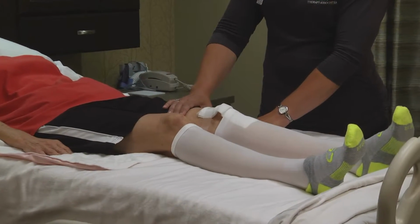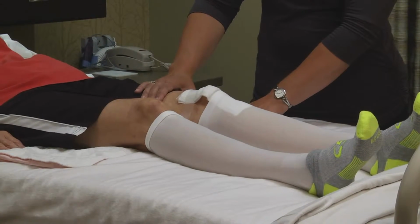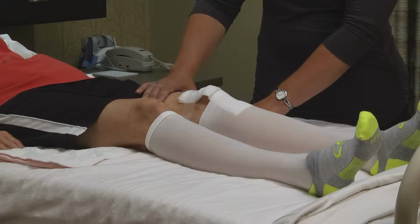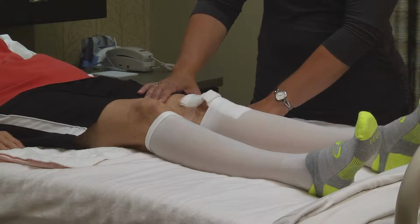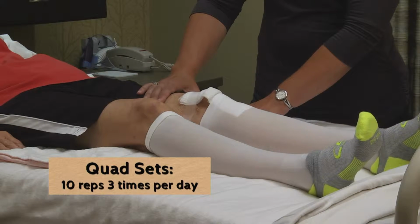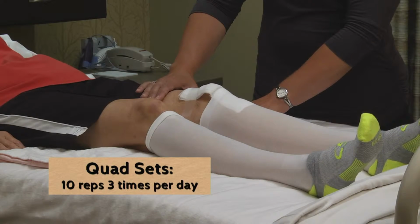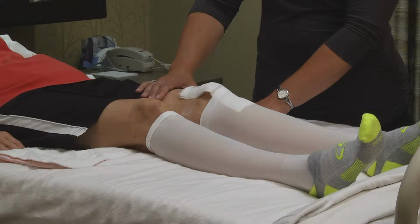And I want you to push down and relax. Yep. Push down. A couple more times. There you go. Oftentimes this exercise gets a bit easier with each repetition that you do. So sometimes the first few are a little difficult, but this one gets better. One more. Excellent. All right.